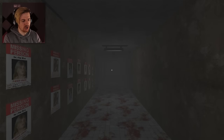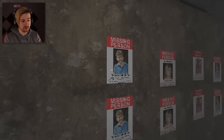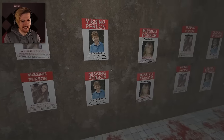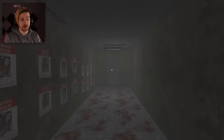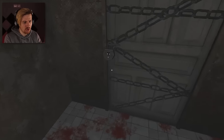This tiny old church. That definitely is now a Doctor Who TARDIS. Repent. Oh, the missing posters and the blood on the floor. Repent for what we did. Three victims taken out. Clearly at our hands, I would imagine. Oh, how do you want me to get through this, huh? How do you expect me to break this down? I ain't so strong. Wait, hold on.